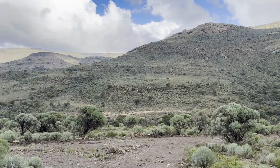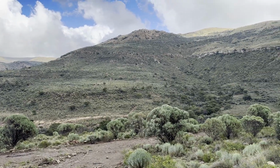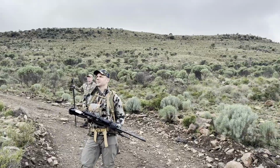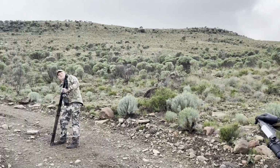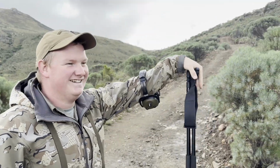Okay, so we're coming from over there. That's where we shot at the baboon. And now we're gonna go up the mountain here. Just a little walk. We love it. Shannon is loving it.